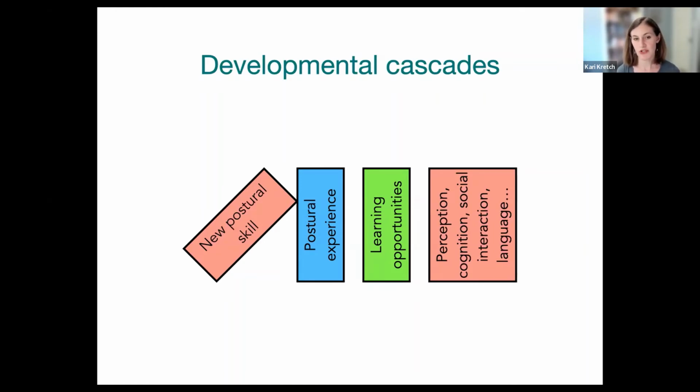increases exposure to certain learning opportunities that are facilitated in a sitting position. So these are things like having a better vantage point to view caregivers' faces, or increased capacity for manual exploration of objects. And then this process results in other developmental advancements. So independent sitting specifically has been linked to improvements in cognitive and language development.